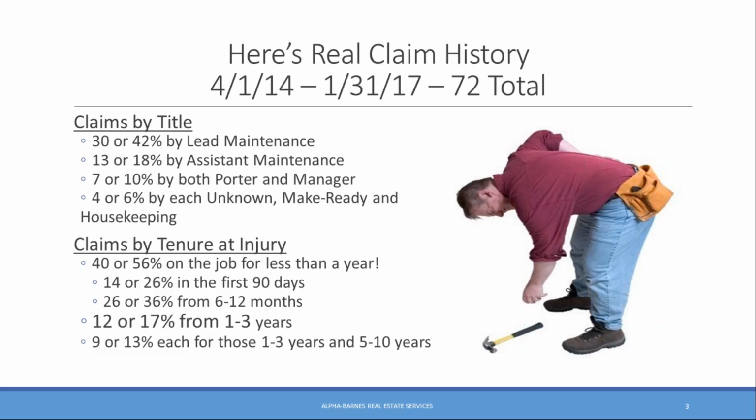13% for after the first year, but up to 3 years, and then again 5 to 10. I don't know whether because we've been with the company for so long we get sloppy or not. I don't know what happens there. But I think the biggest thing I want you to take away here is that 56% of our claims happen from people who are on the job for less than a year.